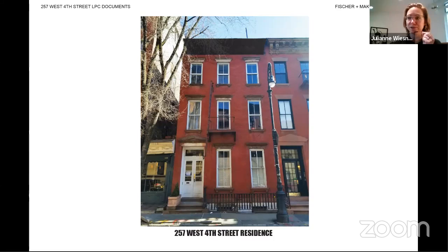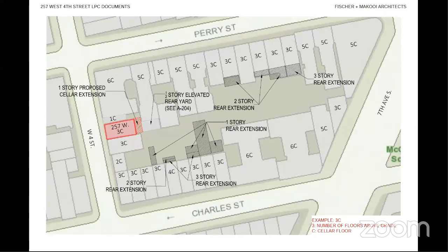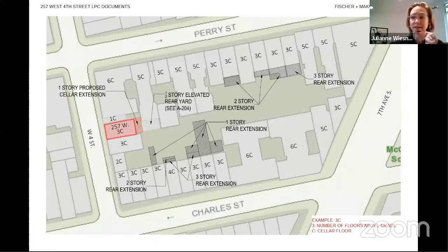Good afternoon, Commissioners. Julianne Wiesner-Chianese, Preservation Staff. 257 West 4th Street is located on the east side of West 4th Street in the middle of the block between Charles Street and Perry Street in the Greenwich Village Historic District. The proposal is to construct a non-visible rear yard addition by filling in the existing below-grade rear yard and to raise chimney flues at the roof of the building.